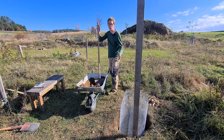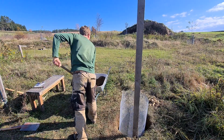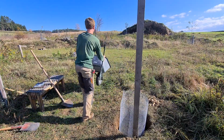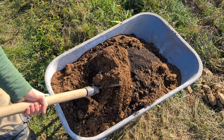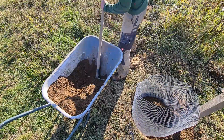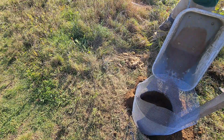I'm filling up the hole with humus, but the dug-out soil is usually good as well. A little compost soil mixed in gives the tree an easier start into its new home. Okay, looks good. Now all I need is a tree.